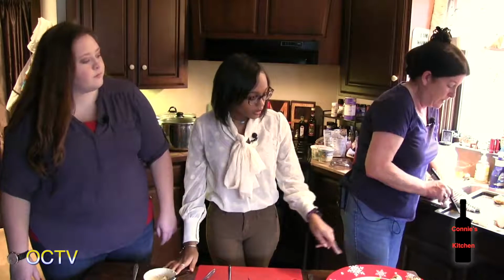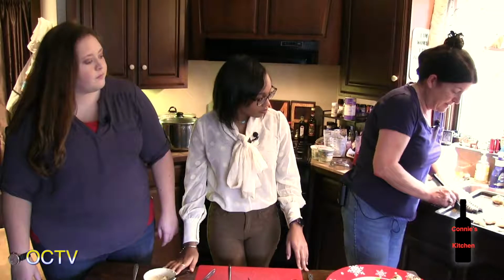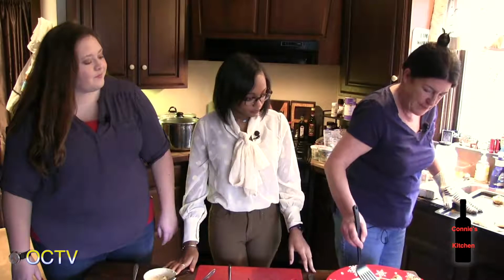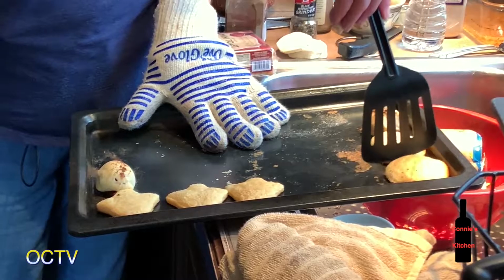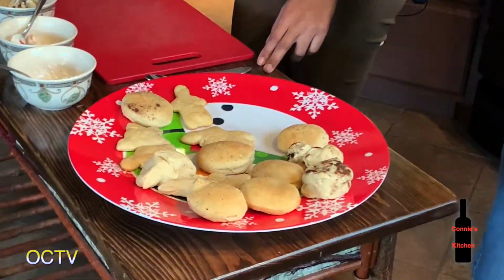I just automatically pull these out. So what I'm going to do now, I'm going to get these. I would ask you to do it, but they're really hot. Flip it. We're going to make a quick tapenade with olive, and then we'll start putting these together. And then we have a nice little tray.